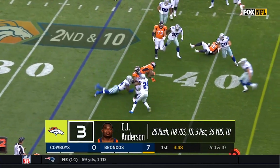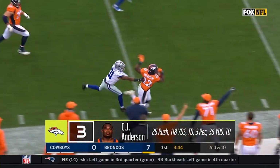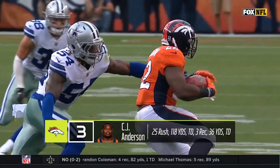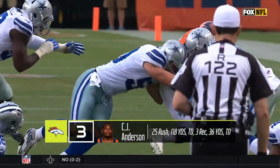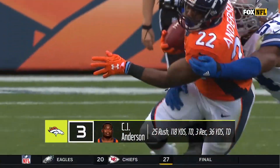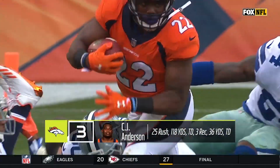Hand off, Anderson. What a run! C.J. Anderson out of bounds near the 40. He ran right over Nolan Carroll and gained 28. There's three missed tackles here, as you're going to see.